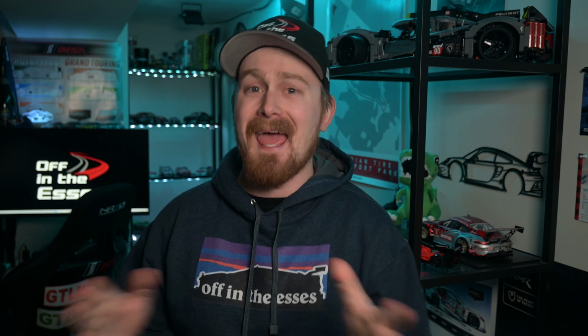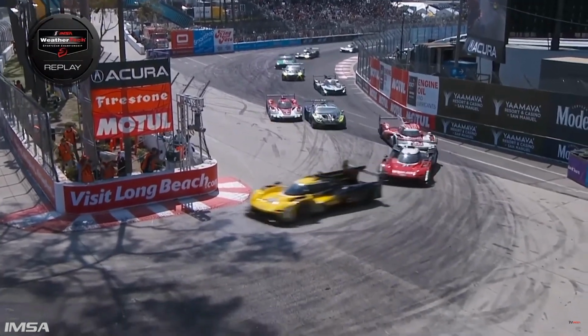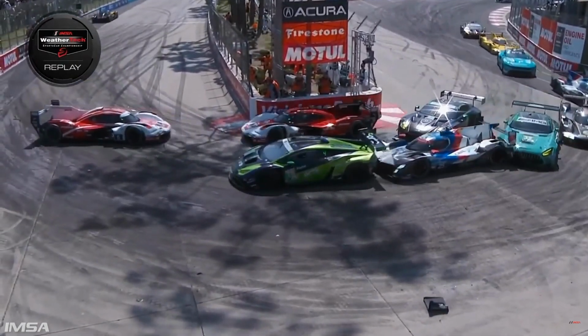So it should be noted, the number 78 Lamborghini ended up picking up the only penalty from this incident. They got a drive-through penalty for incident responsibility. And yes, looking at the replay, you can see that he makes contact with the 6 that ultimately spins them out. But can you tell me where on earth the 78 was supposed to go here?